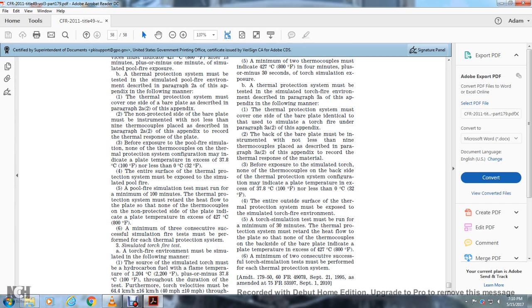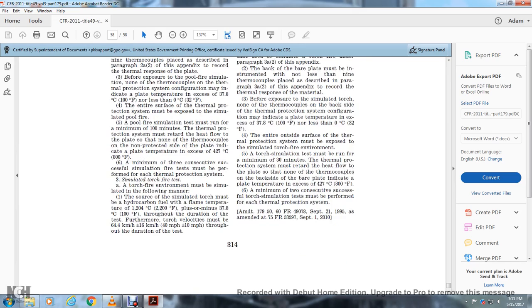The entire outside surface of the thermal protection system must be exposed to the simulated torch environment, and the torch simulation test must be run for a minimum of 30 minutes. The thermal protection system must retard the heat flow to the plate. None of the thermocouples on the backside of the bare plate may indicate a plate temperature in excess of 800 degrees Fahrenheit. A minimum of 2 consecutive successful torch simulation tests must be performed for each thermal protection system.